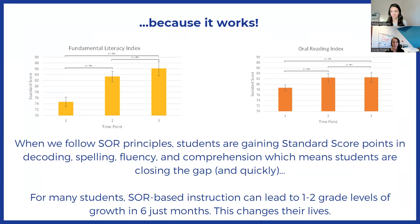For many students, following these science of reading based instruction principles leads to 1 to 2 grade levels of growth in just 6 months, which completely changes their lives, which is why everybody's talking about the science of reading.